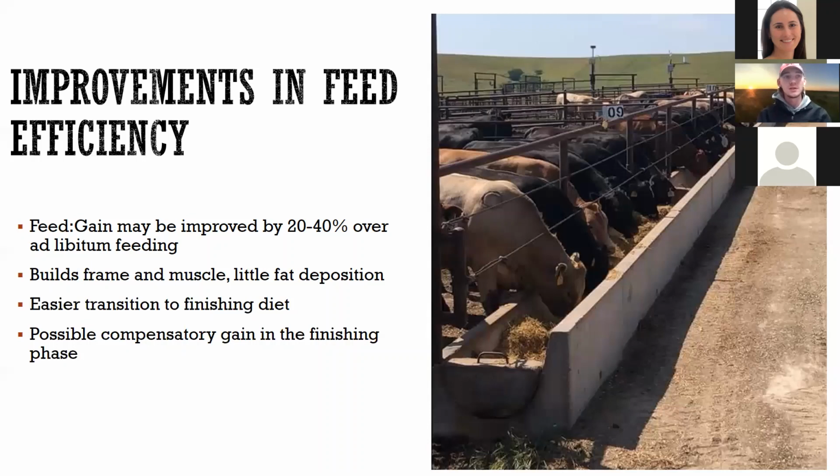It's also good to know that it's an easier transition to a finishing diet, because essentially you are feeding a high energy finishing diet, just in limited quantities. So when they go to the feedlot, you're not adapting them to a high energy diet. You're just going from, say, that 2.2% up to, say, 2.5. It's a much easier transition to get those cattle onto a finishing diet.